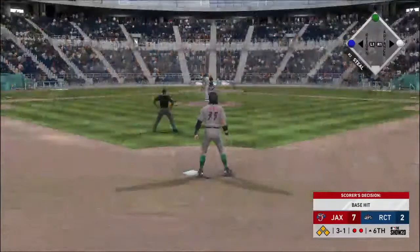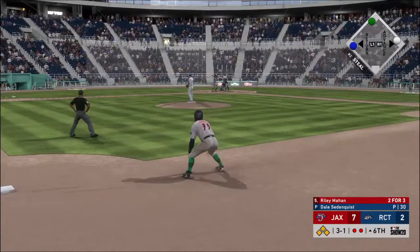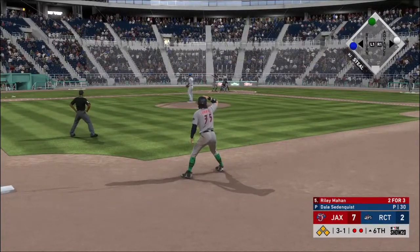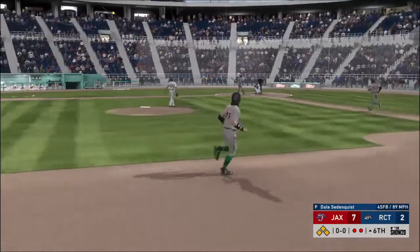Oh, and that all developed too late to get him at first, and now the bases are loaded here. Second base. Standing in, Riley Mahan. So far, 2 for 3 in this one. And that misses. Ball 4. A run will come in to score.